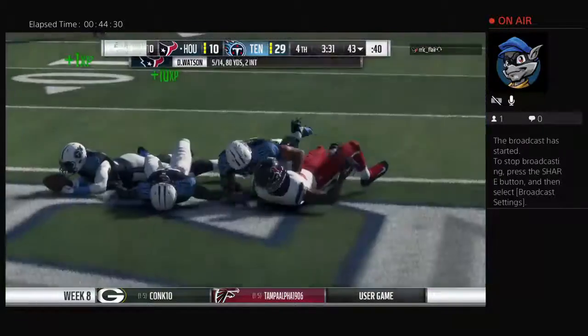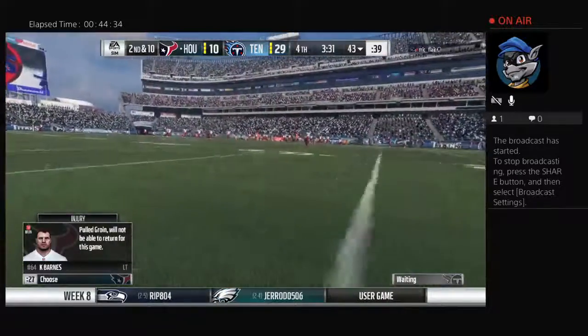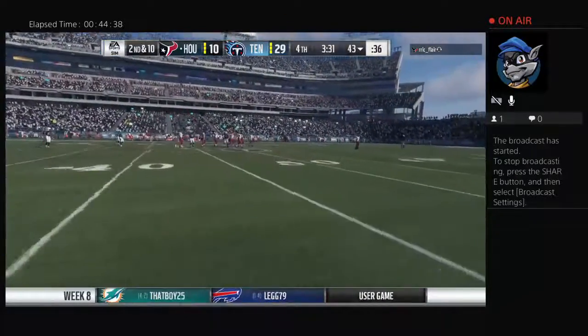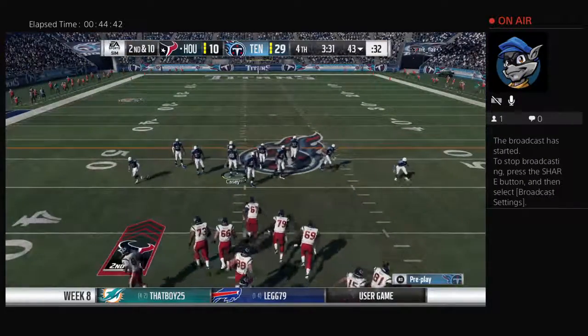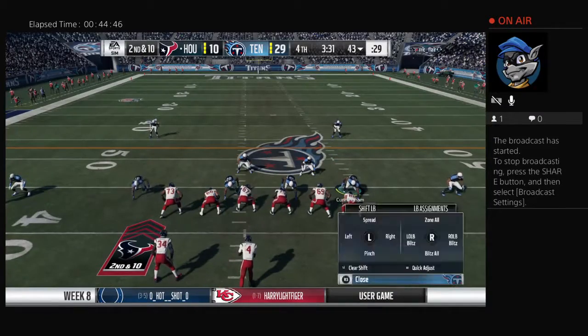And it drops down incomplete. Thought he might have had it. Instead, second down. This defense was definitely alert to the possibility of the deep ball, and they were more than ready for it. They've got the lead, fourth quarter. Maybe can expect more passes like that downfield.